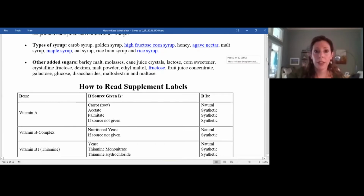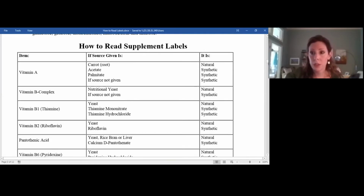So we only need to look at a couple of these supplement labels for you to start to get the idea. Vitamin A, for example, if the source given is something pronounceable, recognizable, like a carrot, then you can assume it's natural. If you start to see some of these chemically sounding words, acetate or palmitate, or if the source isn't given, you assume it's a synthetic form.